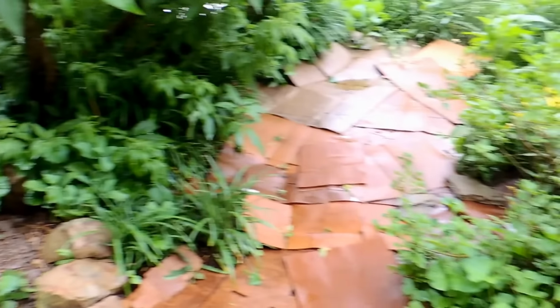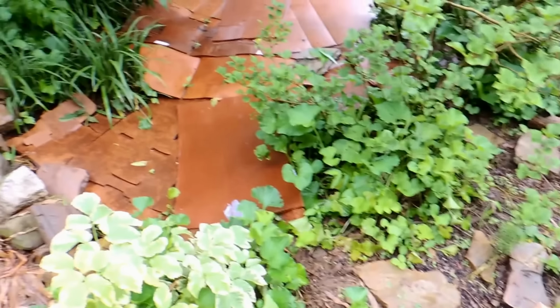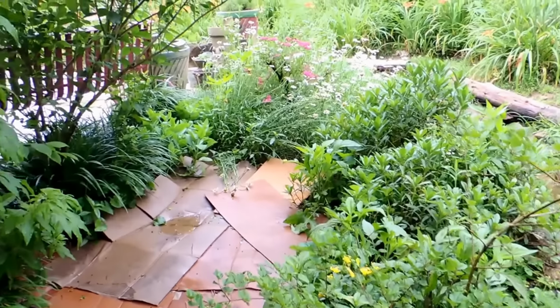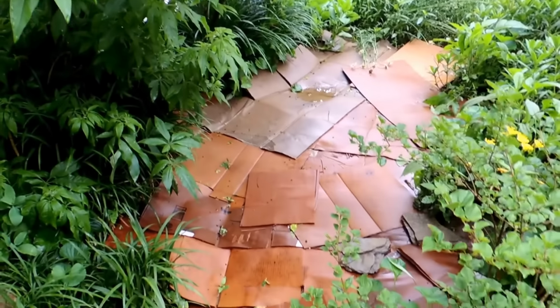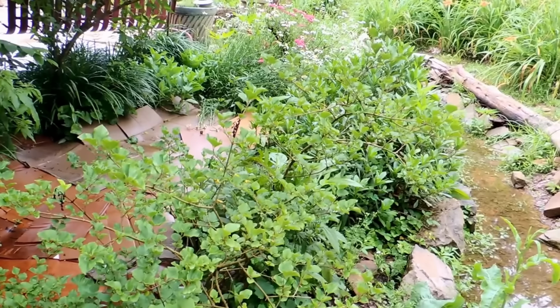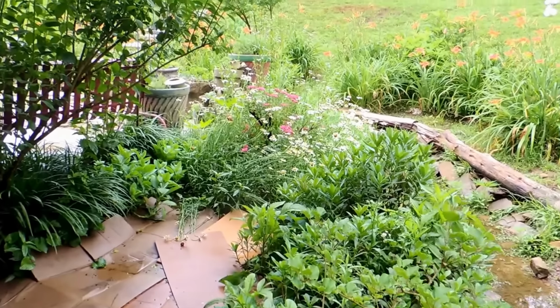This is the other side of the garden. And I've got the cardboard laid down. I'm going to put compost on top of that and fill the center with cosmos, annual cosmos seed, just to fill this garden in. This is a small lilac bush. Montauk daisy.